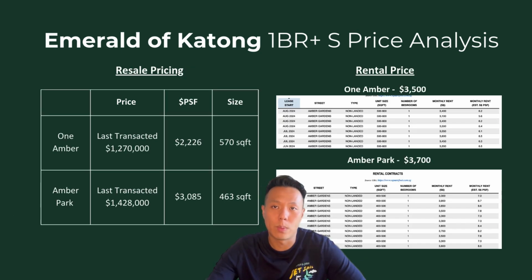And also, if you look at the 1 bedroom plus study price analysis, if you look into One Amber and Amber Park, which are both freehold, the last transacted for One Amber is at 1.270 and Amber Park is at 1.428. And respectively, they can fetch a rental of between 3,500 and 3,700 as well. So for Emerald of Katong, for it being the newest development, I would say that the rental will potentially fetch around 3,700 or maybe slightly a little bit higher.